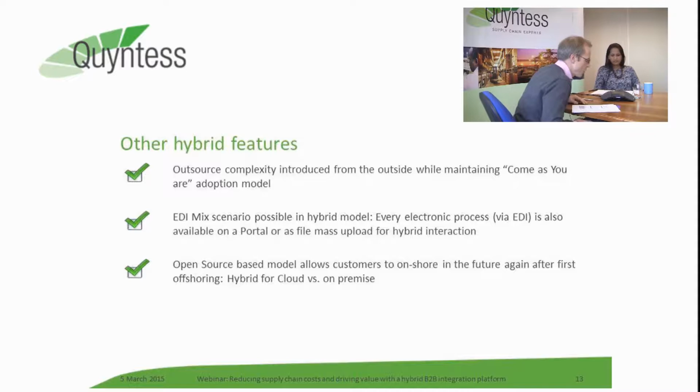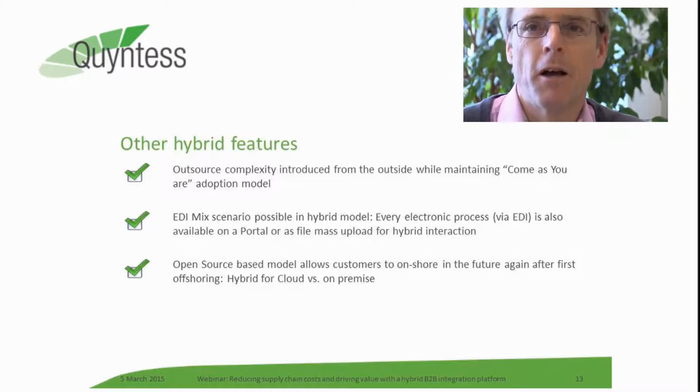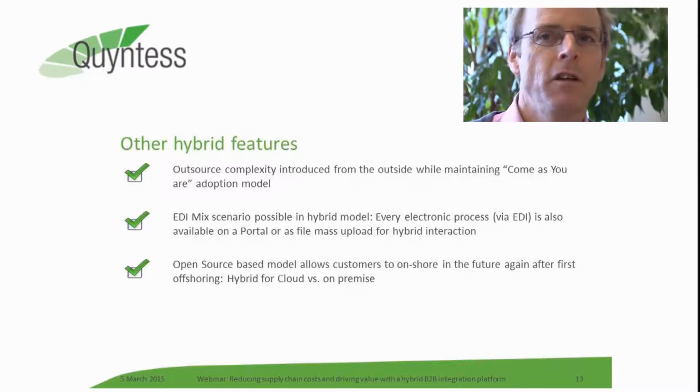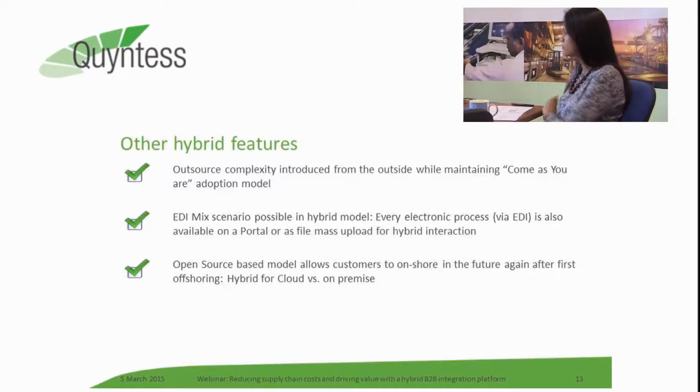A few other hybrid features, just to briefly mention, is using this outsourcing model. We reduce the complexity which is introduced with different partners from the outside world. And of course, another way of reducing complexity for yourself is by imposing a standard upon someone. If you are a very powerful company, you can reduce the complexity on your end by imposing a standard, right?